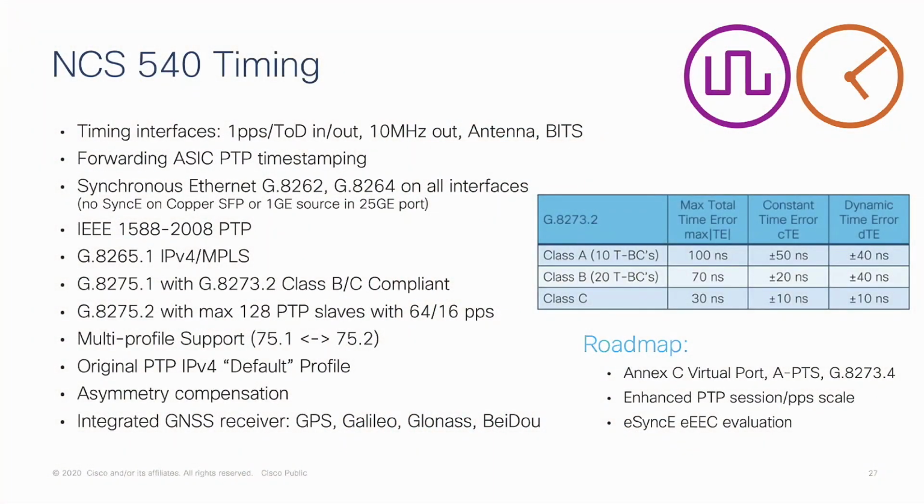Timing capabilities: we follow all the industry developments in timing synchronization, all the telecom profiles, and how to synchronize the network in the best way. Class C device means, for example, a time error of only 30 nanoseconds in one platform. And that's key for the next-gen 5G services, as we mentioned.